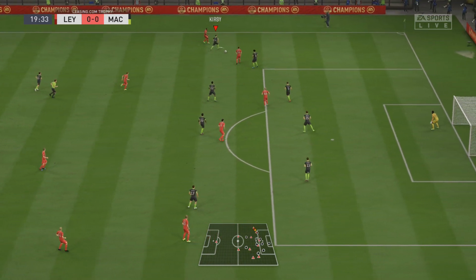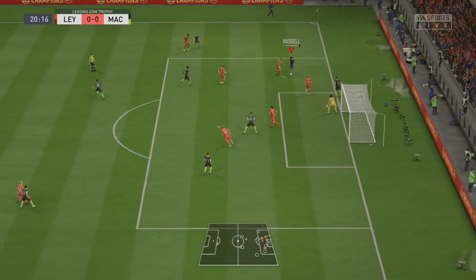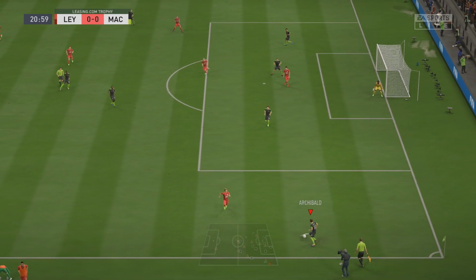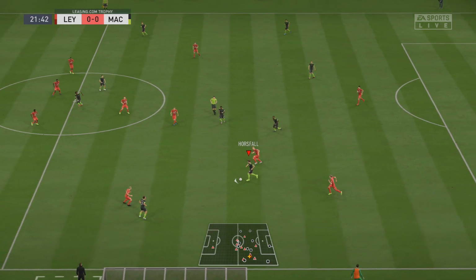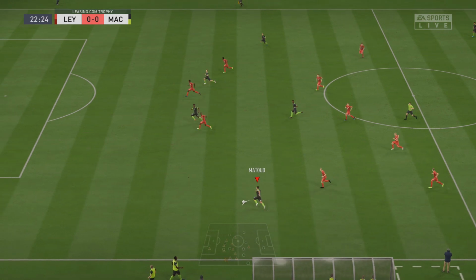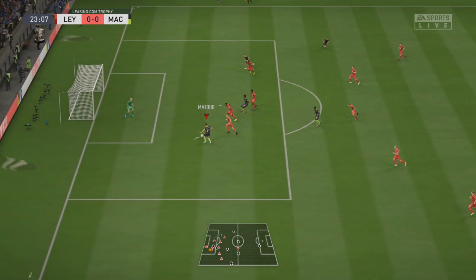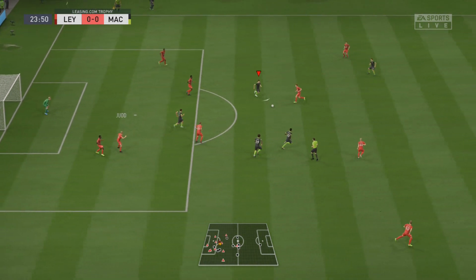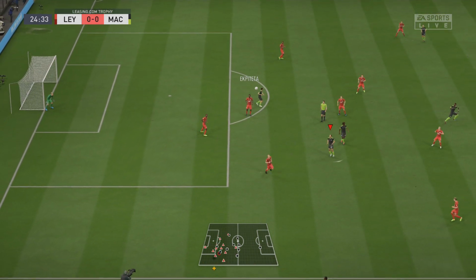Game's still level, but the pressure might be counting. It's a very good effort to stop that cross. Defender's done well here to clear the danger. He's got some room out here in the wide position. Must take the lead here. Oh, they've got out of jail there. And that's dealt with the problem.